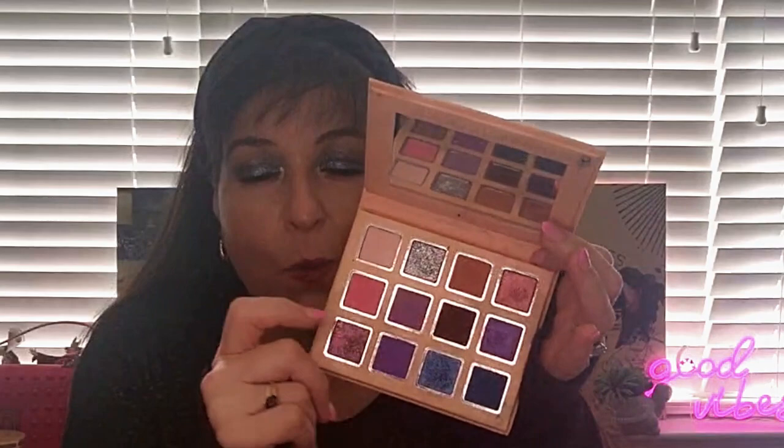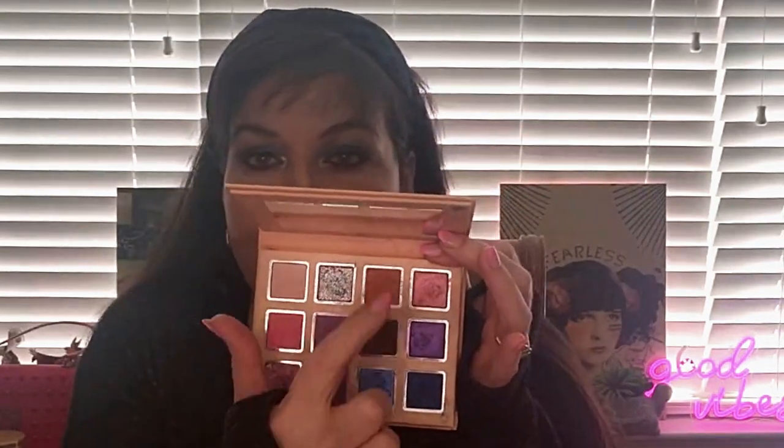And that shimmer there. This has 1, 2, 3, 4 shimmers. 5 if you count the silver. So, I think that's a good mix there. This makes beautiful pink, purple, blue looks. And neutrals in here as well. I'm just pointing indiscriminately. Okay. So, love this palette. Like how it looks, too.